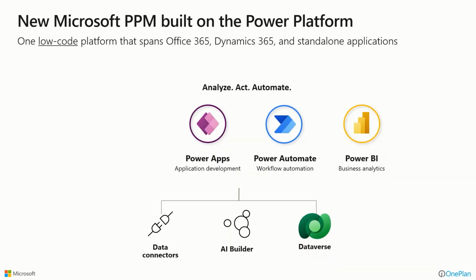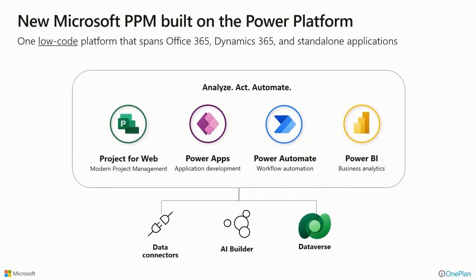Now, this new Project for the web and this new Microsoft PPM solution that we're going to talk about today is built on the Power Platform. It does leverage things that you may already be using within your organization. Power BI is used for business analytics and reporting and dashboarding. Power Automate is leveraged for workflow automation and business process automation. Power Apps, the low-code, no-code platform where non-developers can actually fashion and build their own applications in that type of environment. And Project for the web is actually built in this platform.